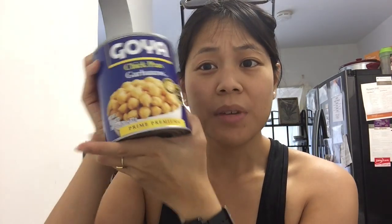And garbanzo beans, because eventually I'm gonna do roasted chickpeas for a salad. And then I've got some tomatoes and onions and stuff for chili tonight, and I'm really excited about it.